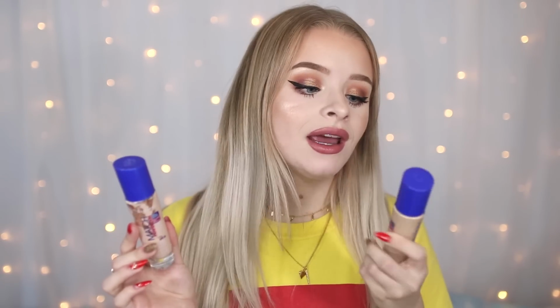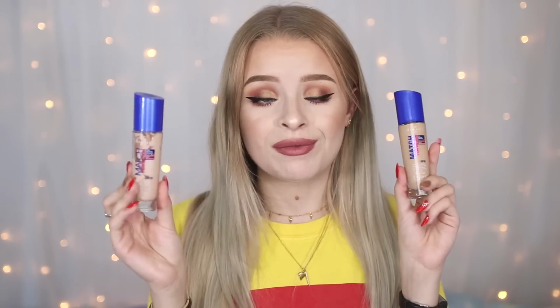I don't know how legit that is, but if you want something that's a bit lighter for the summer, this is definitely a light to medium coverage, I would say. If you don't want something that's too heavy, and you want something that feels almost moisturizing but not too thick and cakey and not too obvious, if you just want something a bit lighter, then I would definitely recommend this one.